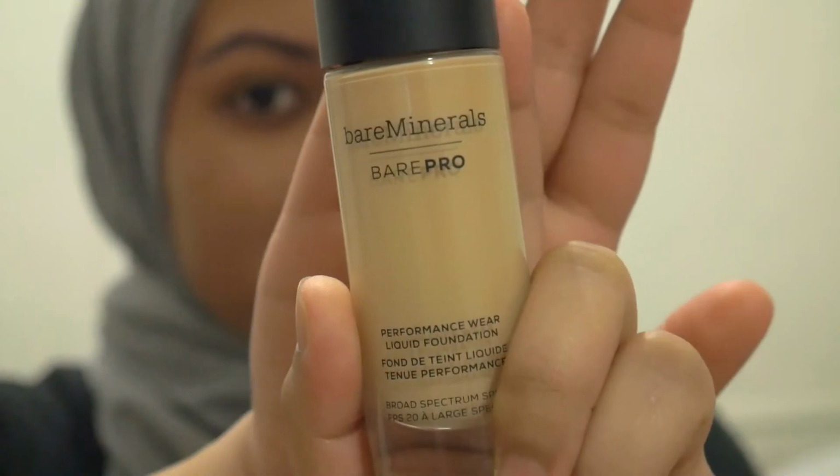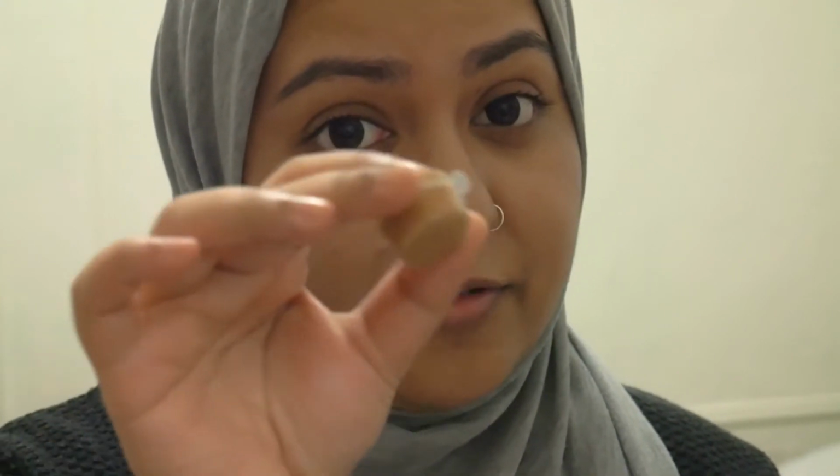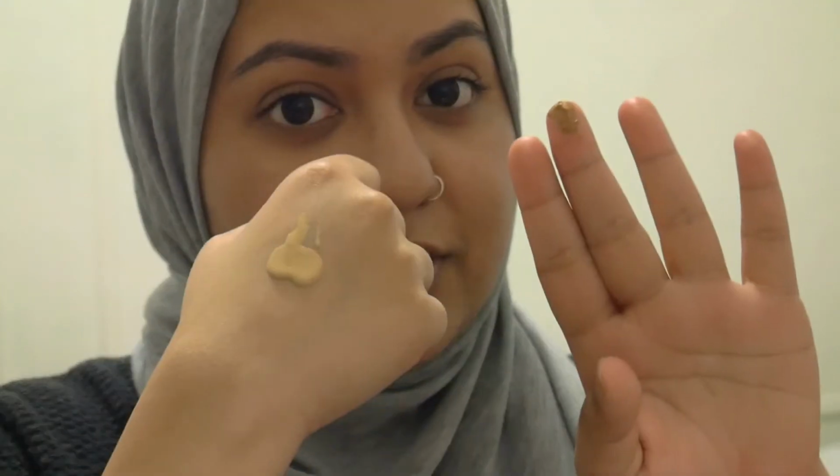First, I'm going to moisturize my face using my favorite Olay moisturizer. Next, I'm going to use this bareMinerals foundation in the shade Warm Natural 12. It's a little light for me, so I'm just going to mix it with this Cover Effect sample that I got. I literally just take a little bit and mix it in.